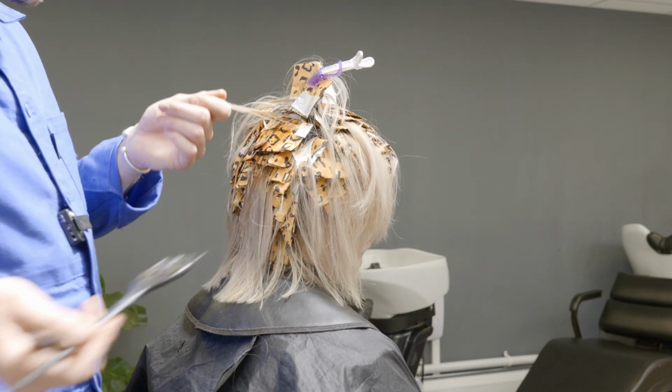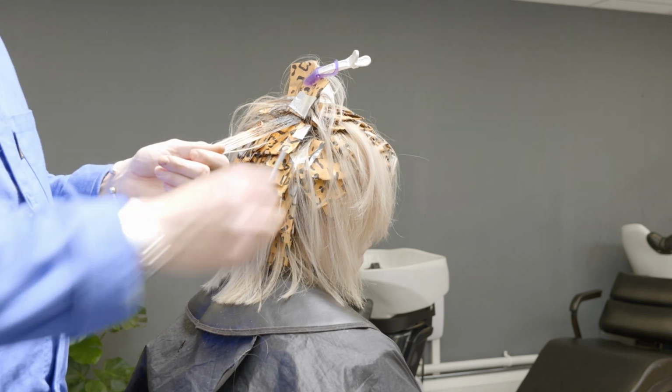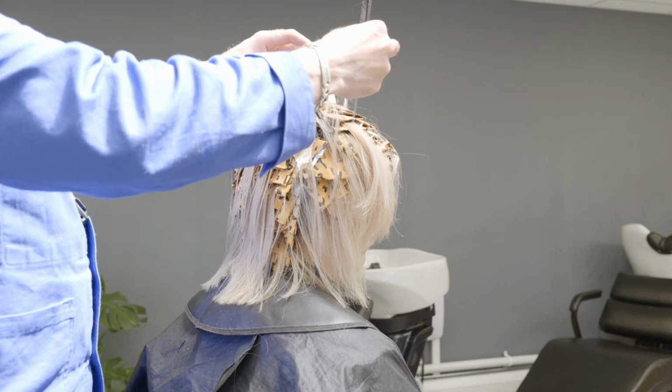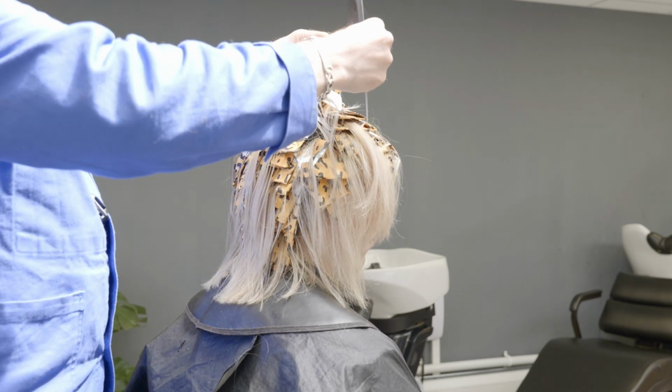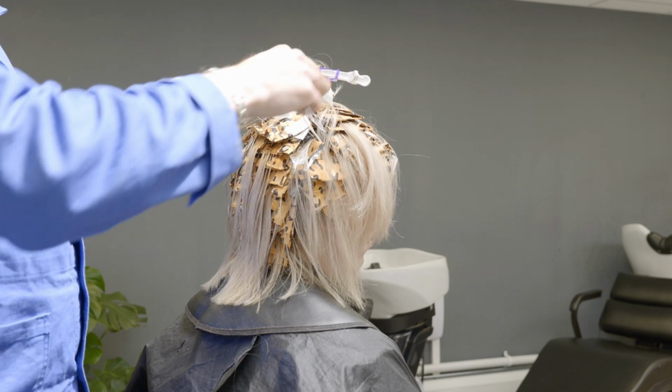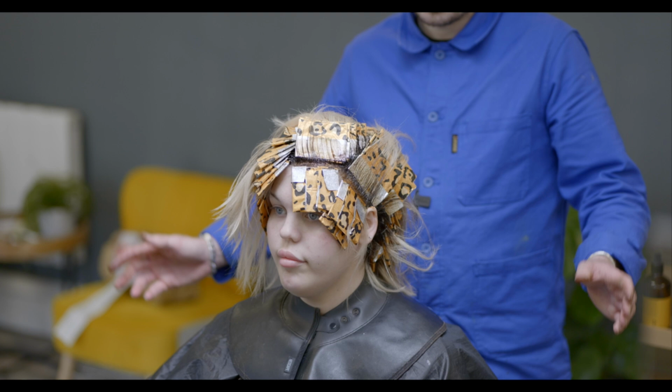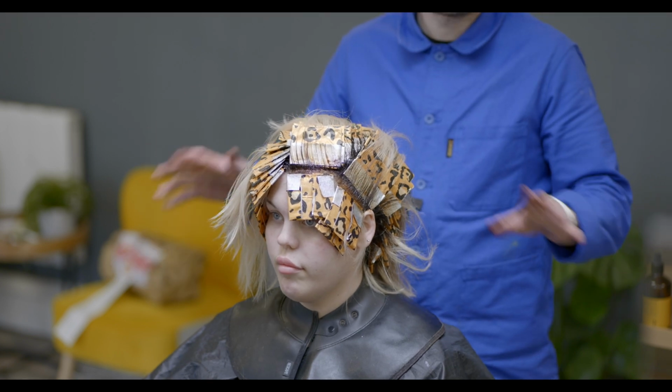Root stretch phase of this particular technique, and it's really simple. You'll have seen this before if you've watched any of my videos where I've done these kind of techniques. I simply just paint down to the lip of the foil and I comb the product down using a 45-degree angle on my comb, and that just helps to blend the product down the hair. Okay, everything's on. 10 minutes, take it all off.